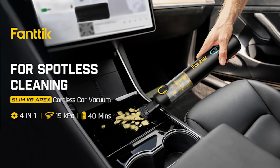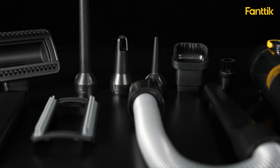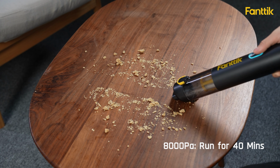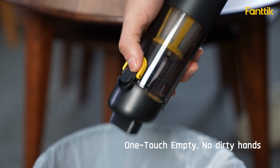Are you still worried about how to clean the corners of your car? Are you feeling helpless when you need to inflate your swim rings? Fantic V8 Apex Car Vacuum Cleaner Cordless comes with multiple accessories to meet all your different needs. Vacuuming, blowing, inflating, pumping, the hand vacuum can do whatever you want.